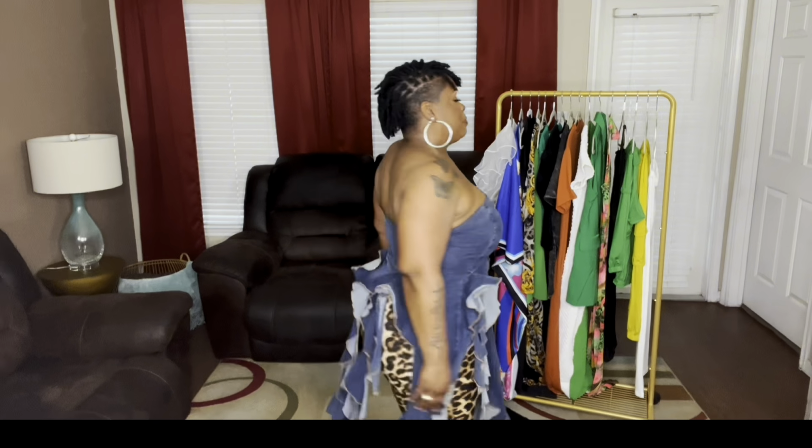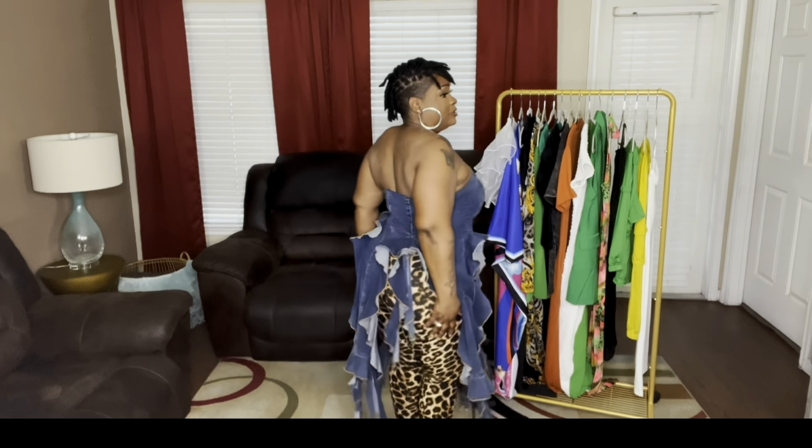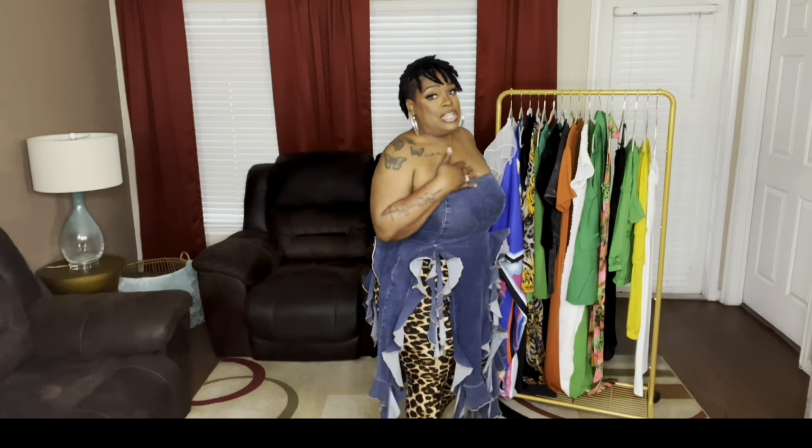Now, you can wear her however you like. And this is why I say she pairs well with the leopard leggings. Do you see the back? Now, that may be your vibe. It's not mine, but like I said, I labeled her a denim dress top to let you know she can be worn as a dress, or you can wear her as a top.